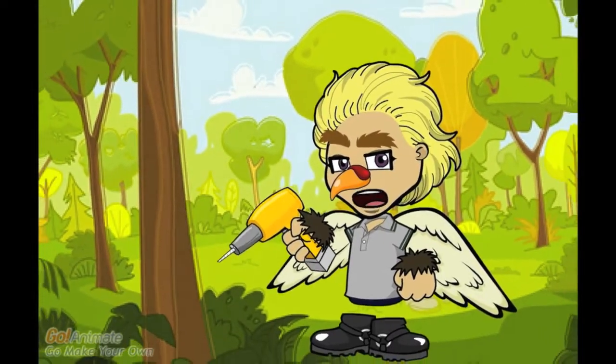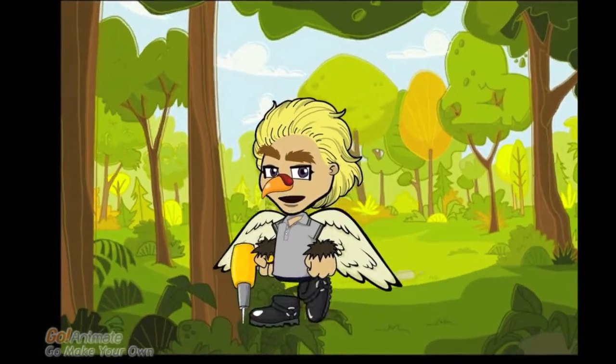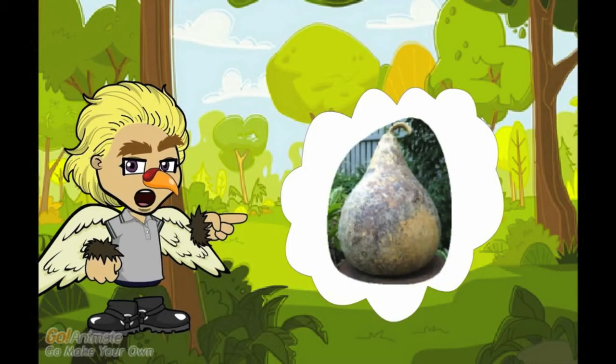Today we're building a new home for the very wonderful Steve and Bluebird family. The Bluebirds are empty nesters that are downsizing, moving out of this drafty old farmhouse, and we'll make a simple dry gourd into a dream home for the Bluebirds.